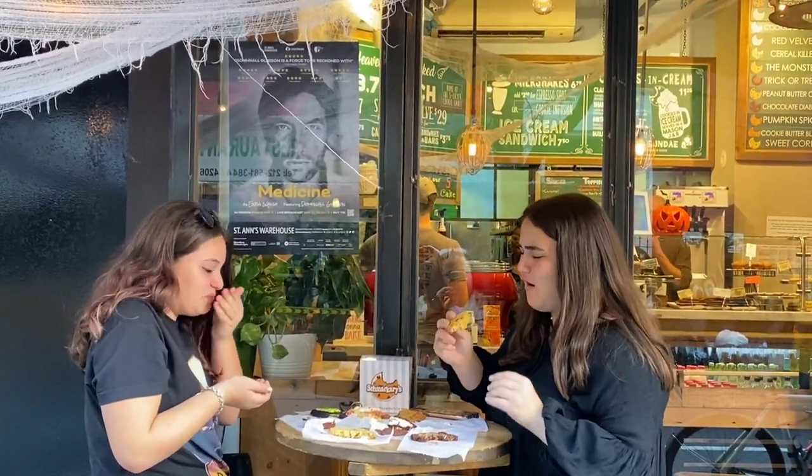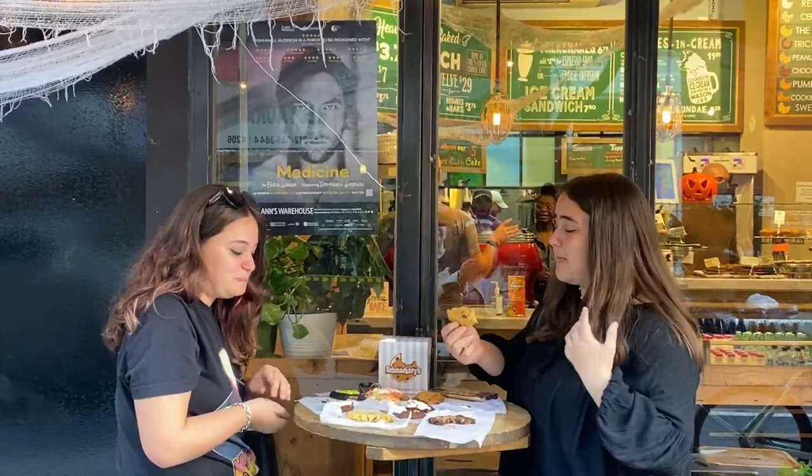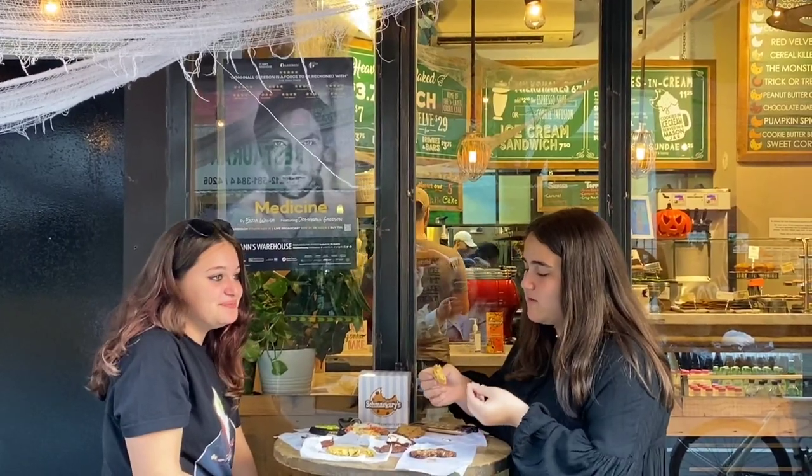The textures are a little weird. I don't hate the taste though. It tastes like corn pudding, and my grandma makes really good corn pudding. This is pretty equivalent to it. The raisins give it a nice sweetness. The corn gives it a good crunchy texture. Soft cookie, pretty good. Not one of my favorites, but I'll give it like a 5 out of 10. A 2 out of 10.